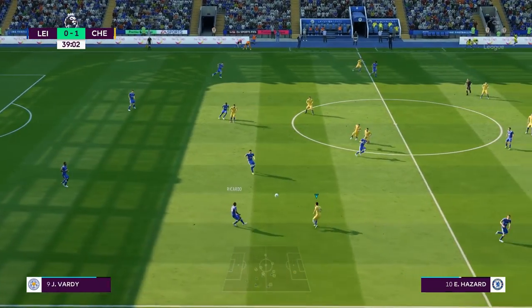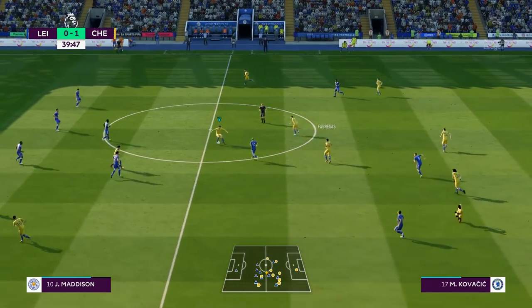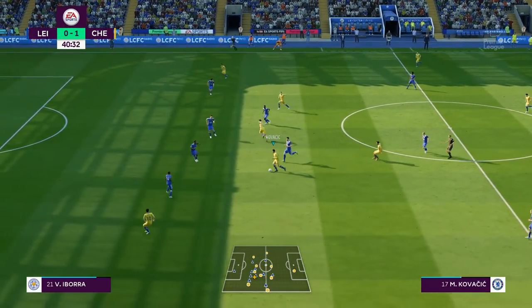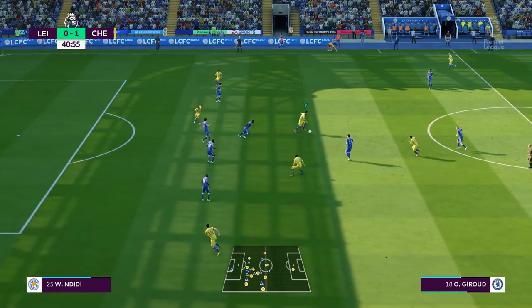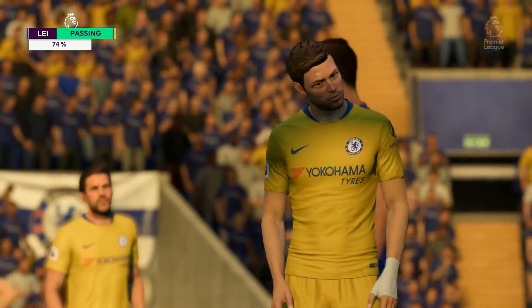Ricardo Pereira. Well read by the defender. Moving forward. Has a go here! Oh, they thought they were in, but the flag has gone up.